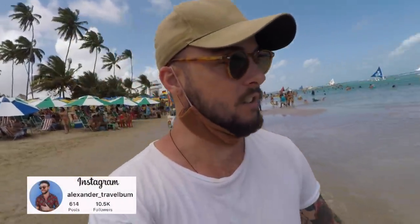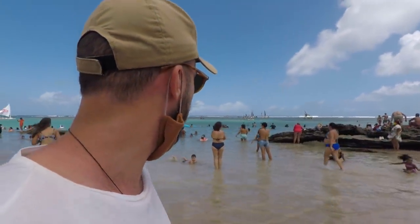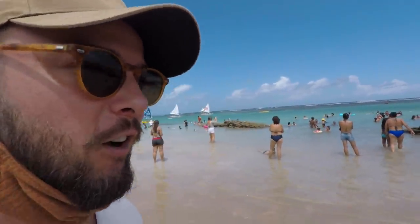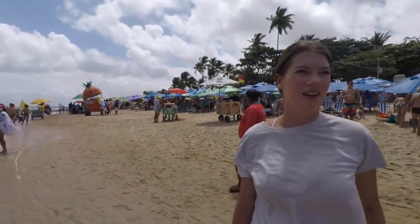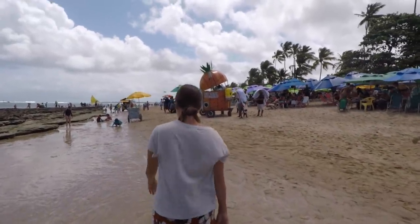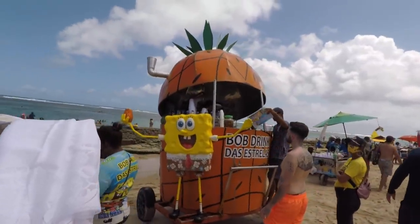This place is one of a kind. There are so many people around here. There is a ton going on, and we can't find a single place where we can put our stuff. Trying to block the wind here. This is what it looks like everywhere we look. Look at this big pineapple. A for effort.